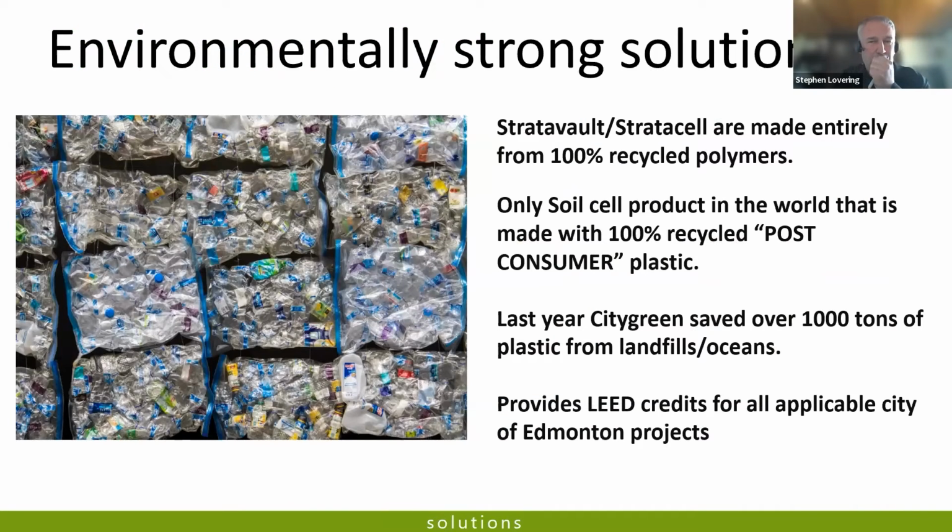And then when we look at environmentally strong solutions, we're actually manufacturing our product out of 100% recycled plastic. Spoiler alert, in the next three months, we're going to be manufacturing our product out of plastic from the Oregon, Washington, and British Columbia coastline, which is going to be a bit special. So more news to come on that shortly, but that's going to be very exciting.